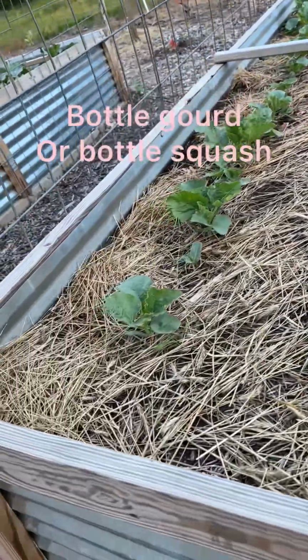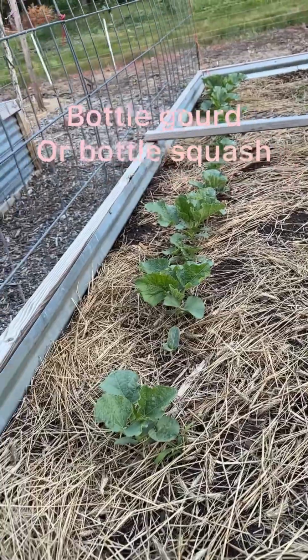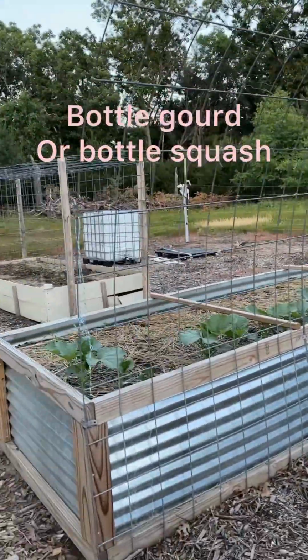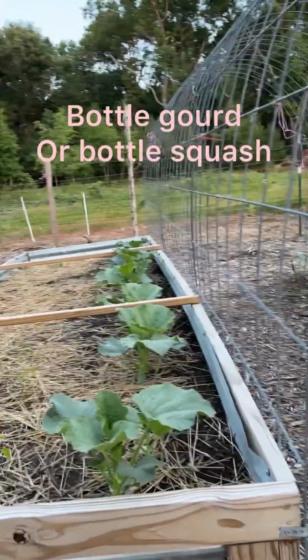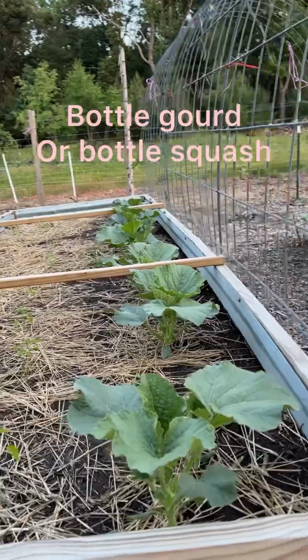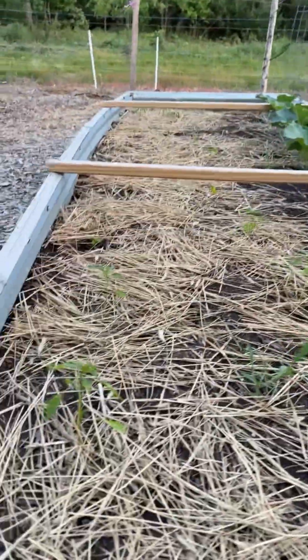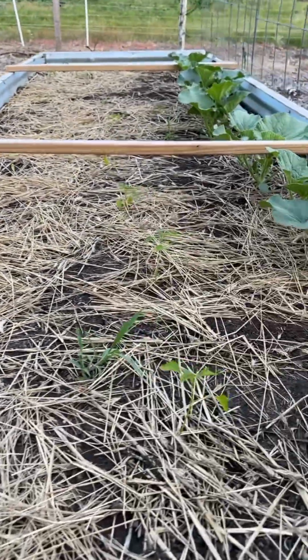Along with these bottle gourd or bottle squash. It's gonna climb up here. Same thing on this side, a different type of bottle squash or bottle gourd. Same thing, hot pepper or chili pepper going on the side here. Looks like they will survive.